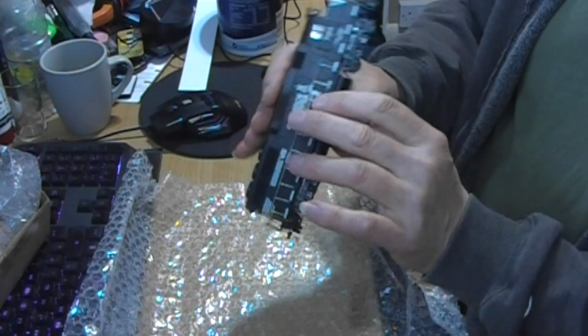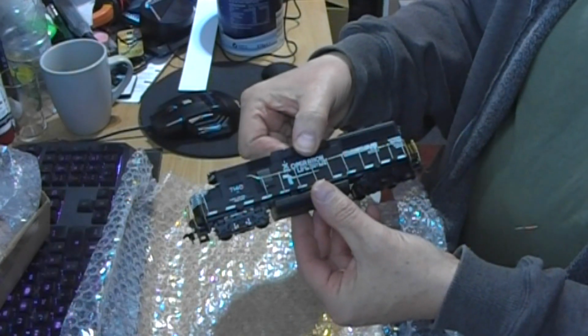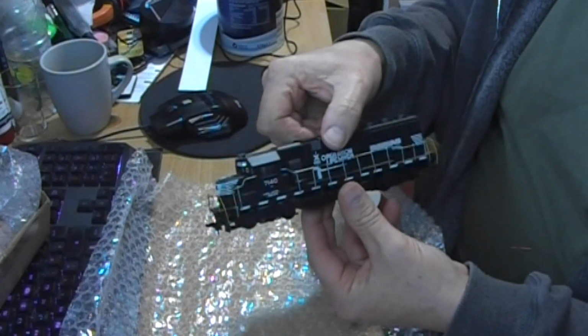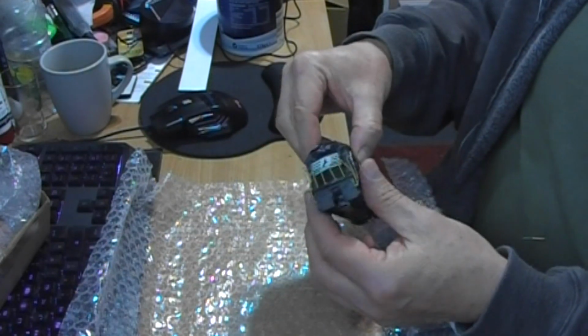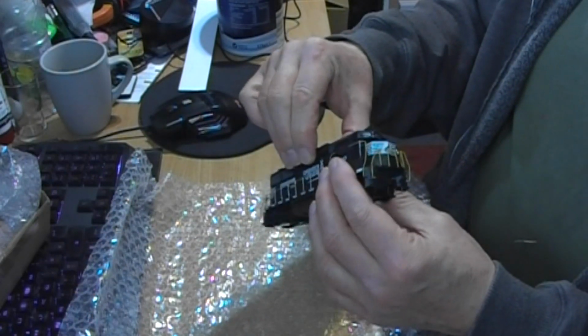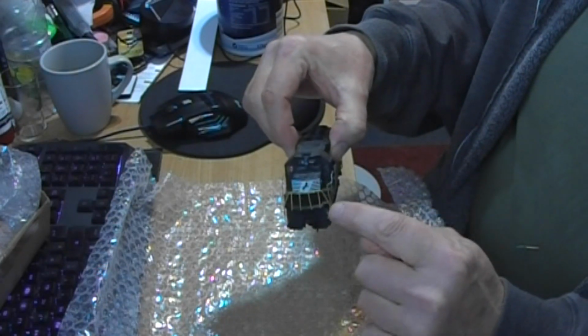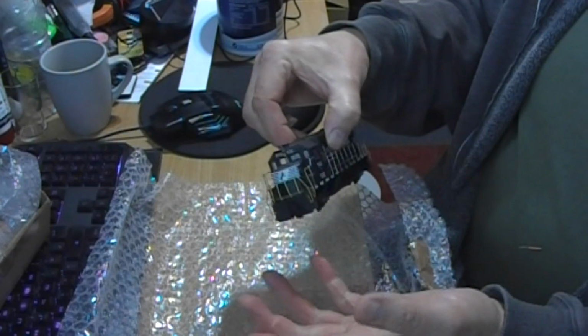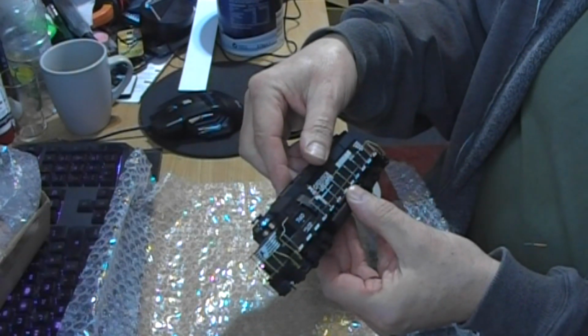Yeah, it does feel a little bit light. But actually this body on this one's in better nick than the one I was buying for, but I'll use it as a donor. The only thing I think that's wrong is this bit should be white or black, and then just the grab irons going up the side should be yellow. Looking at the picture of 7140, it is a GP60.